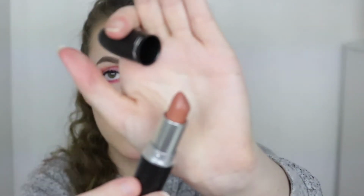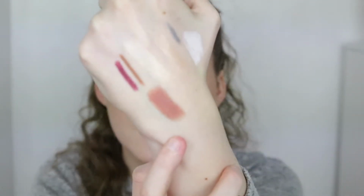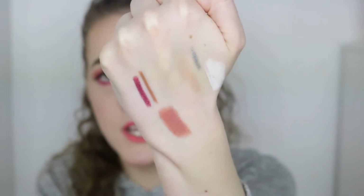Looks like this. I wear this quite a lot for every day or even for special occasions. I love the smell of MAC lipsticks. That's it there. It's like a brownie nude. Apparently it looks different on everyone, so if you are wanting to buy Velvet Teddy from MAC, I definitely would say it's worth the hype.